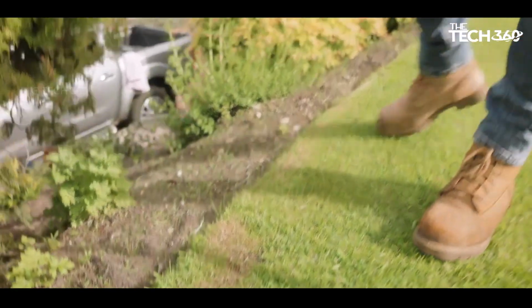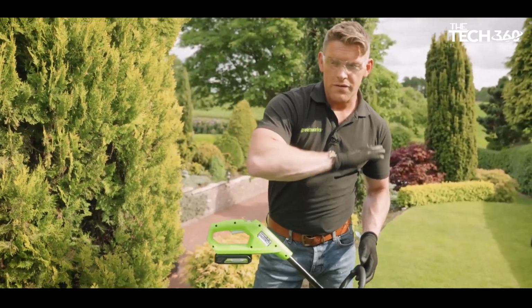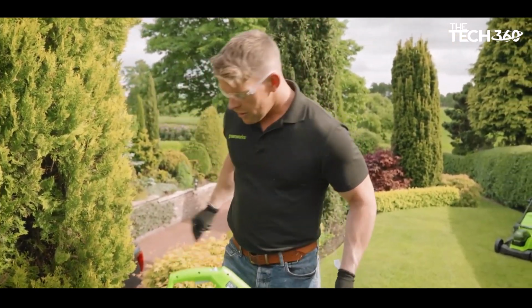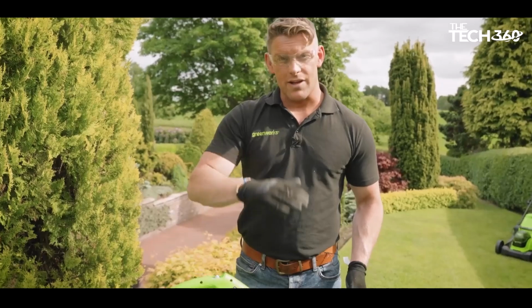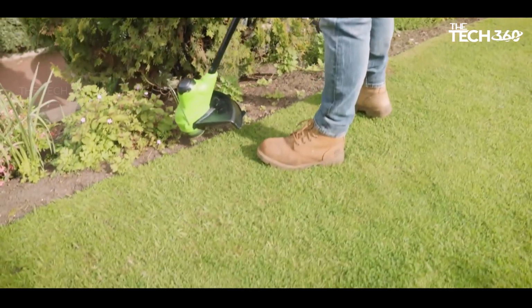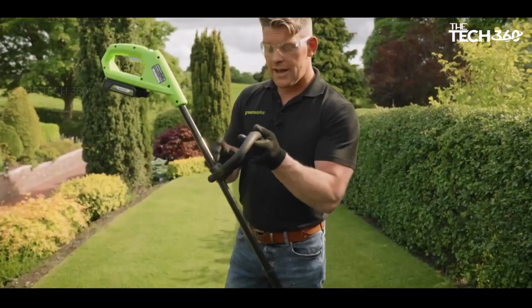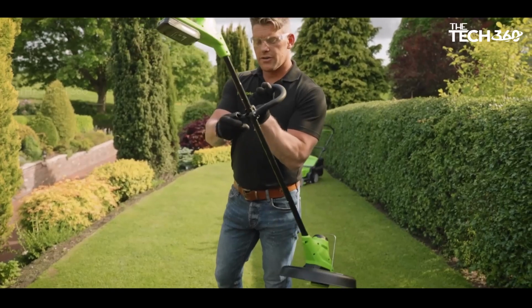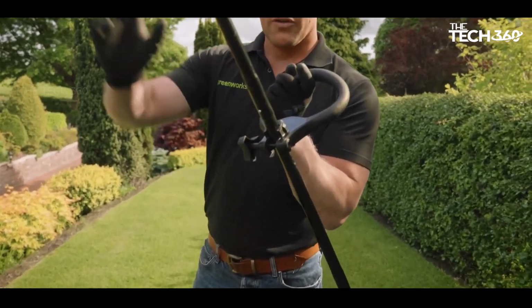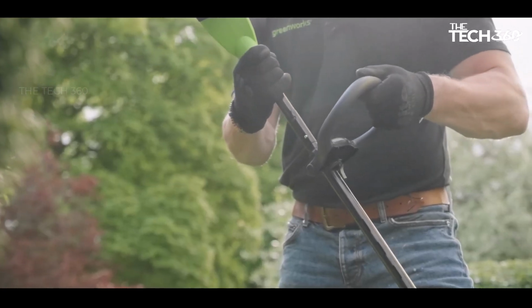Comfortable grip and handle design. The Greenworks Corded String Trimmer prioritizes operator comfort with its cushioned and overmold grip and handle. This ergonomic design ensures a comfortable and secure grip, minimizing hand fatigue during extended trimming sessions. The trimmer also includes an auxiliary handle, providing additional control and maneuverability while trimming hard-to-reach areas.